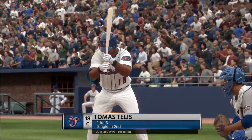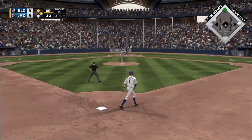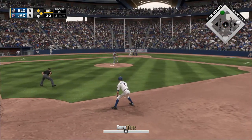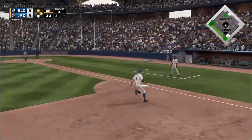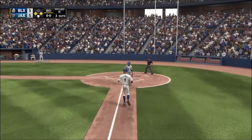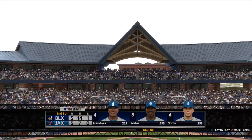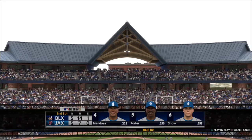So striding forward now, Tomas Telis. He was a ground out victim last time up. The 2-2. Skied in the air to straightaway left. Rosario is there to make the catch, and the side is retired. But the tying run comes across here, so it looks like this could be a wire job. 9th inning coming up, and we are all tied 5-5.